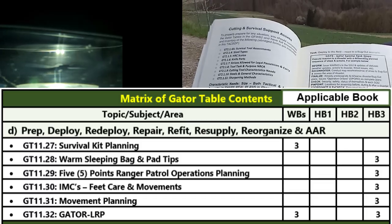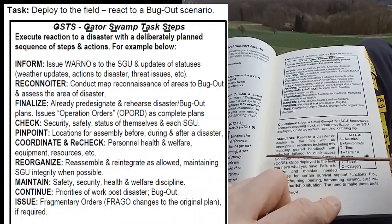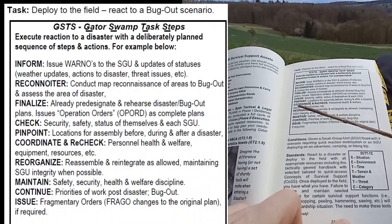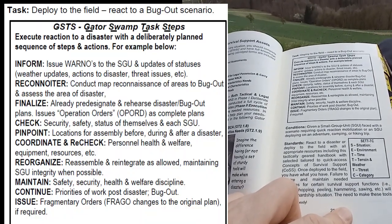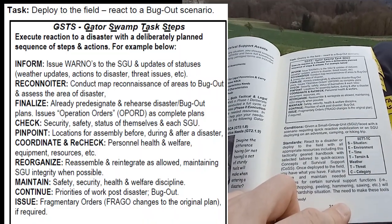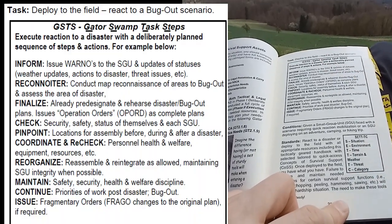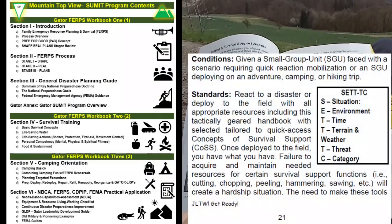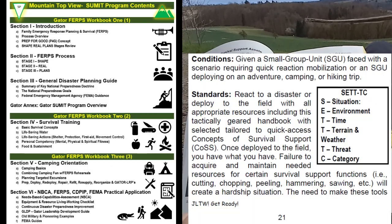Task: deploy to the field. Your mission: react to a bug-out scenario using the Gator Swamp Task Steps, GSTS, a deliberately planned sequence of actions. Here's how to proceed. Inform: issue a warning order to your small unit, updating them on weather conditions, potential threats, and disaster developments. Prepare: in Phase 1, Shape Real Plans, use Gator Workbook 1, which provides free worksheets and comprehensive checklists to ensure readiness. Maintain readiness.